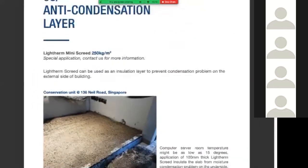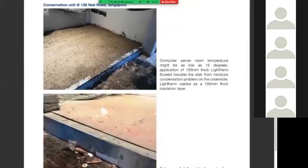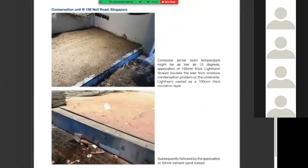And this is a very commonly used application. Our material is used as an anti-condensation layer for server rooms, to prevent moisture condensation problems due to low temperature on the surface of the wall, which causes a dew point problem. So how they do it is that we top up at a thickness of 200 mm.